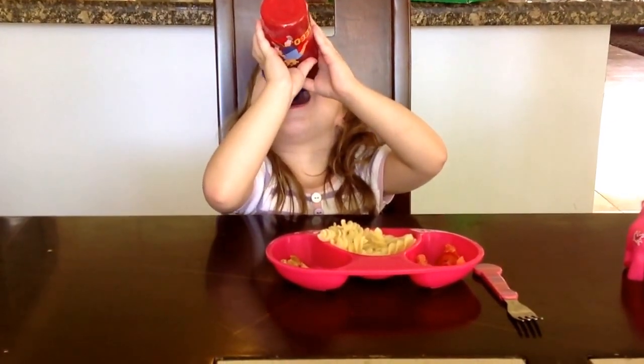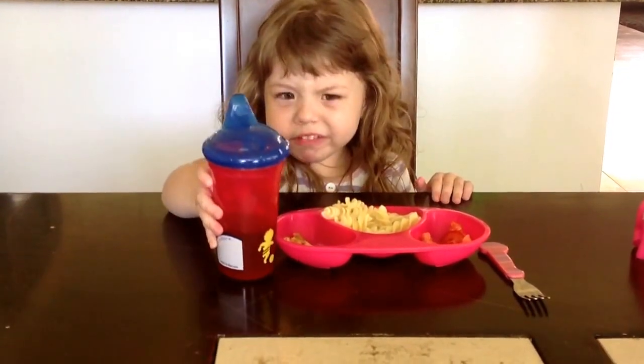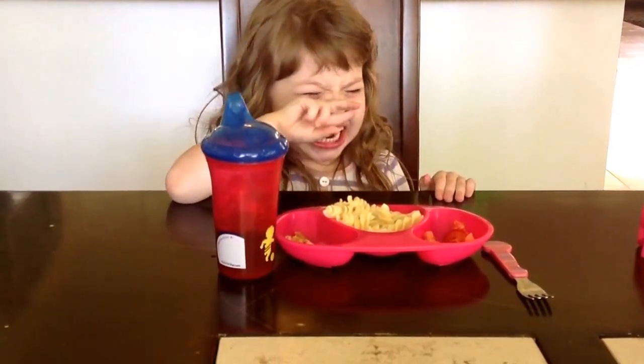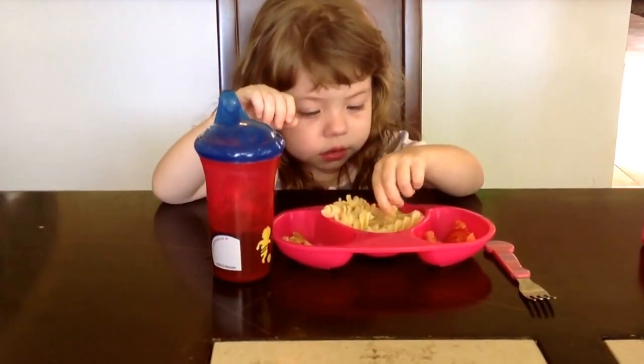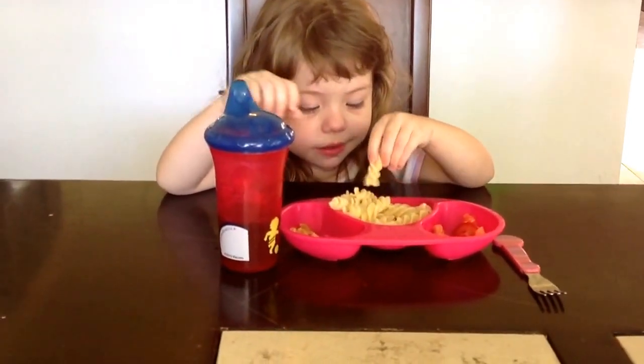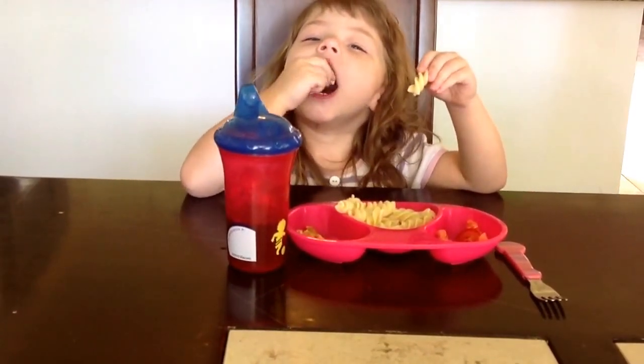What's nice about this stage is that that's exactly what I was making London for lunch anyways: pasta, tomatoes, and chicken. I just didn't give her the cheese because she doesn't like cheese. So it makes it really easy because whatever I'm making for her now, I just give him a little bit too. So that's a good thing.